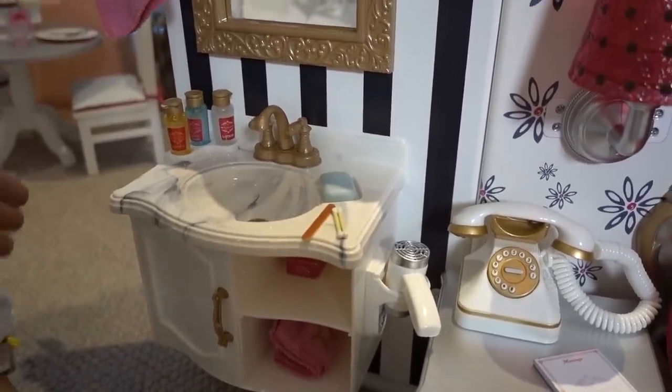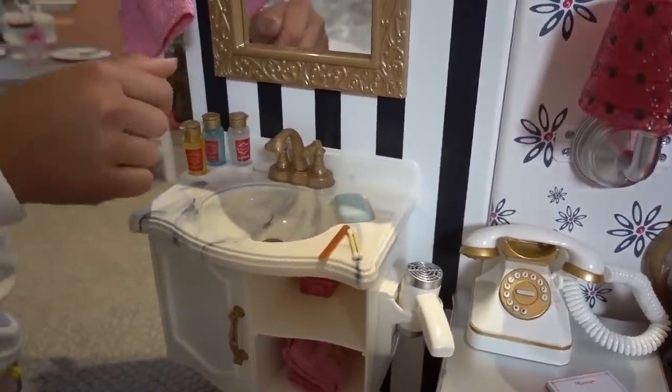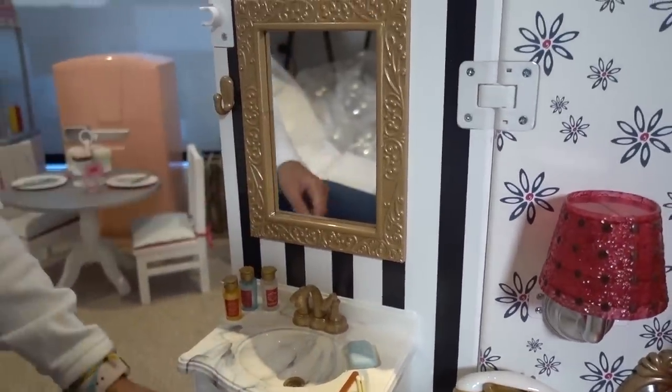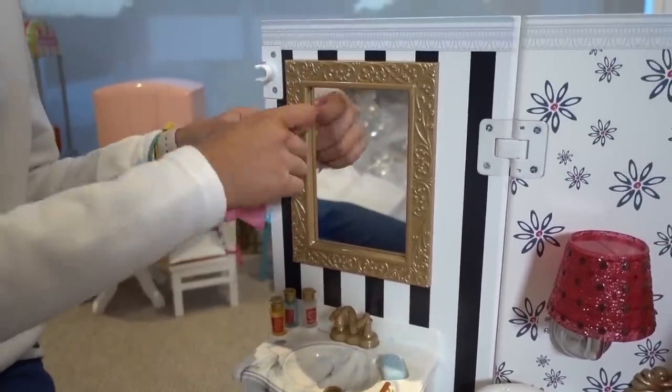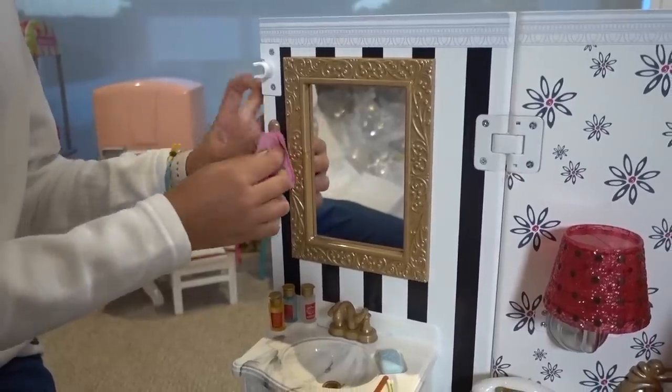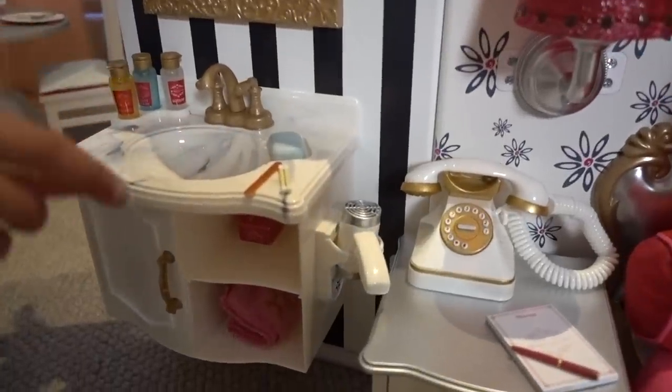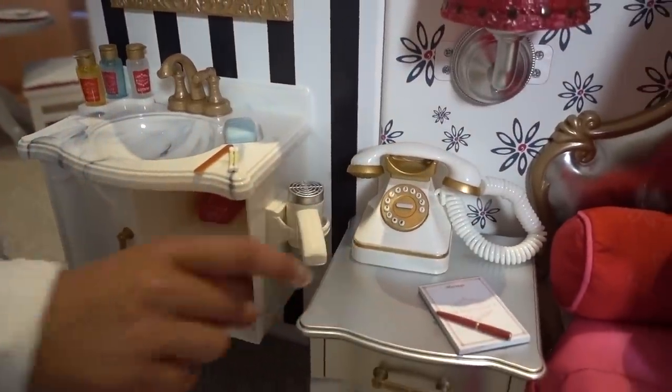So just pretend she just used it. Here we have the shampoo bottles, just where I put them before. We have the towel hanging, oh no, I just got it up there. We have the towel hanging here and the sink. This is really cute, and also the hairdryer in the corner.